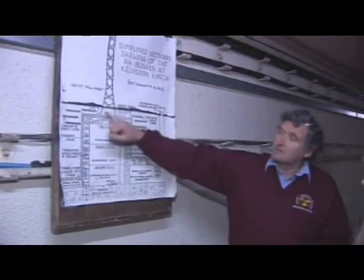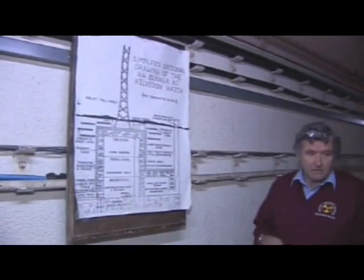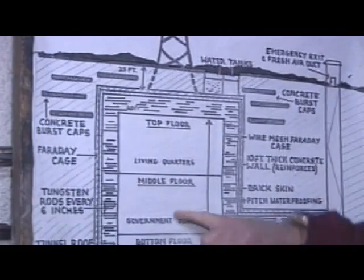They then poured the walls, and the walls, as you can see, are 10 foot thick reinforced concrete, and around that they've got a Faraday cage which stops the electromagnetic pulse from interfering with too much of the electronic stuff in here, and a brick skin with waterproofing that would obviously keep the water out, because you're underground, you don't want it just filling up with water.